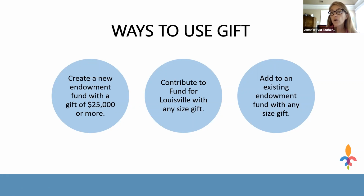We're going to start, though, with gifts of $25,000 or more. Donors can create permanently endowed funds that support specific causes that are important to them. And we have a number of them. Heather mentioned a number of them. Probably the one that could have been designed for Endow Kentucky are designated funds. Designated funds are funds that you create that support one or more named nonprofit organizations.